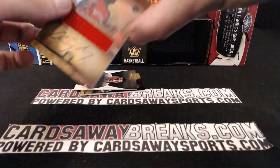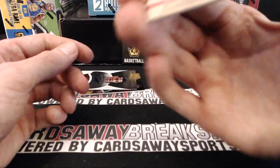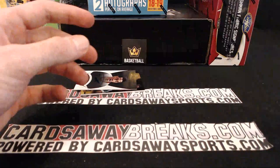Next up, we have a little Gold Standard patch auto, Quincy Acy, on card as well. Beautiful looking card. Not numbered. Rookie patch auto. Excuse me. Quincy Acy, going to the Dinos, the Raptors. Oh, my God. Hammy D, beautiful. There we go, Raptors.